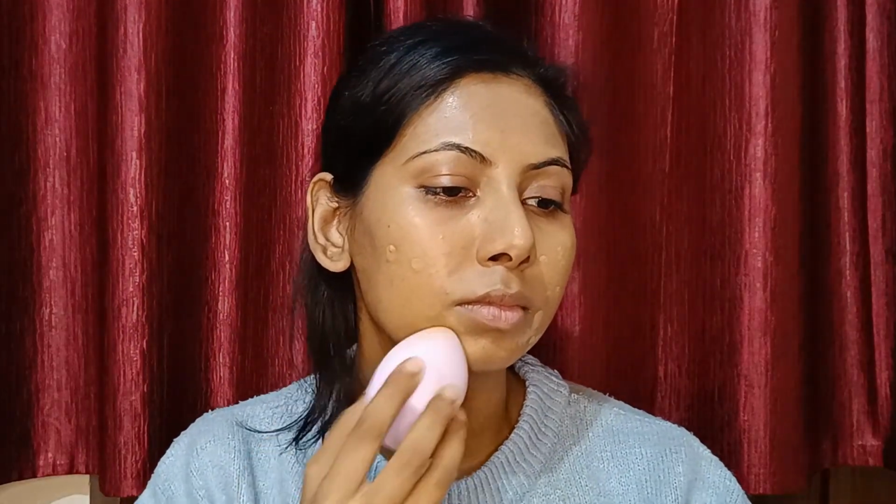Now I'm adding another layer of foundation only on the areas where I need more coverage, like around my mouth or over my acne scars, and I'm spraying a layer of Swiss Beauty Natural Makeup Fixer because it leaves a dewy glow and helps blending easier, leaves a very seamless smooth finish.